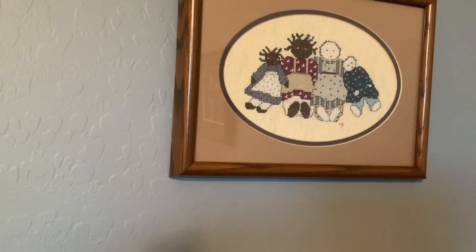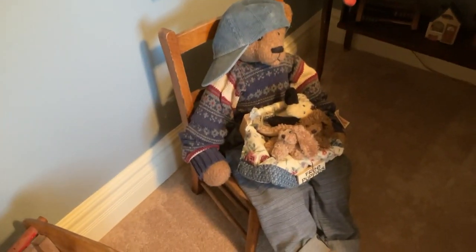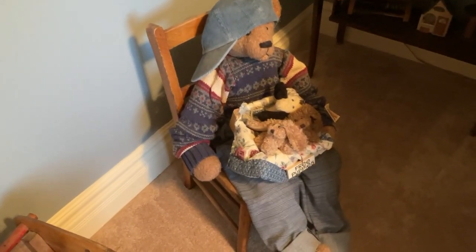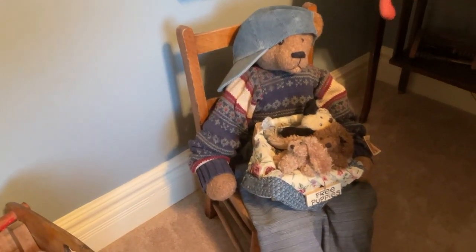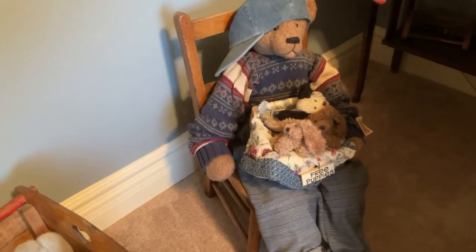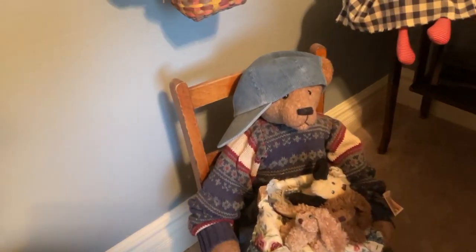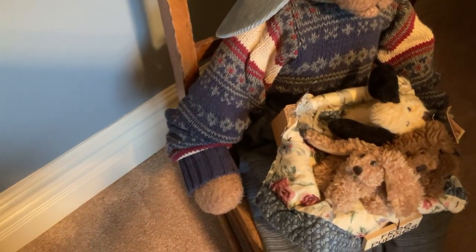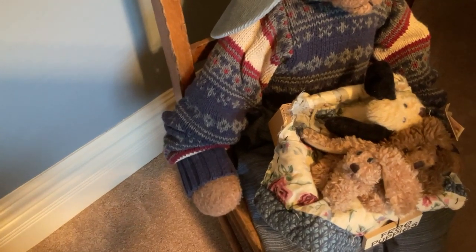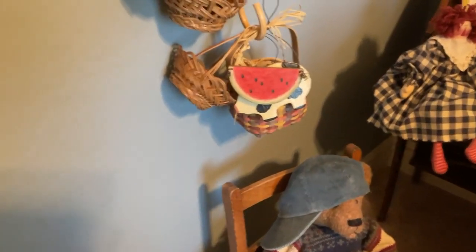I love that. And if we move over here, I have a vintage children's chair that I bought in France, and what is sitting on this is a handmade bear with real life clothes, and it's holding a little basket with 3 little puppies in it. And what I love about this is up in that upper left corner, there were 2 Milk-Bone dog biscuits, and one of our dogs many years ago got into that and ate them. So it really is a treasure.